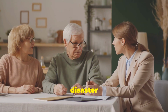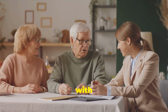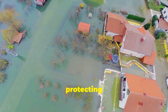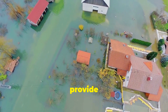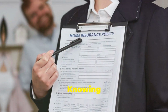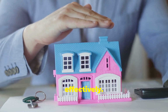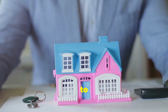And don't wait until disaster is looming to think about your claims process. Familiarize yourself with the steps you need to take to file a claim efficiently. In summary, home and flood insurance are essential tools for protecting yourself and your property against unforeseen disasters. They provide a financial safety net that can help you rebuild and recover. Knowing how to file a claim and understanding the potential challenges can help you navigate the aftermath of a disaster more effectively. This includes knowing who to contact and what information you'll need to provide.